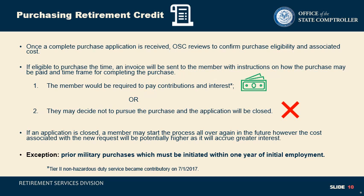When an invoice is received, you have the choice to purchase. If you choose not to pay the invoice, the service will not count for retirement purposes. You may reapply at a later date, but take note that greater interest will accrue and will be more expensive in the future. The exception is prior military service, which must be purchased in your first year of state service or it is permanently forfeited.